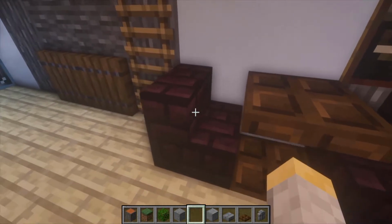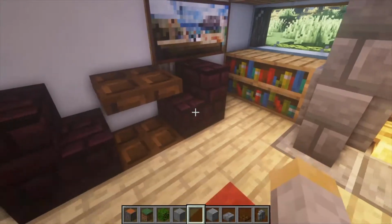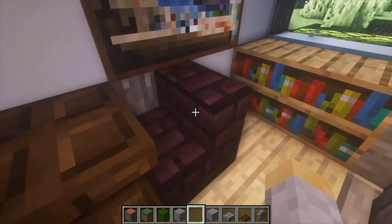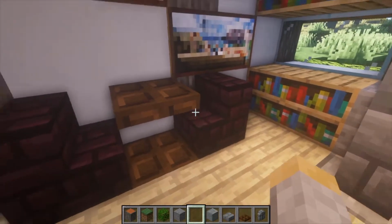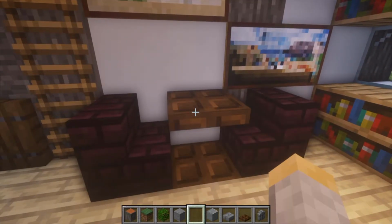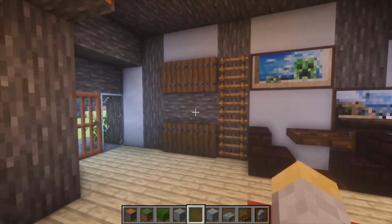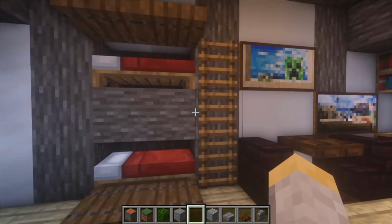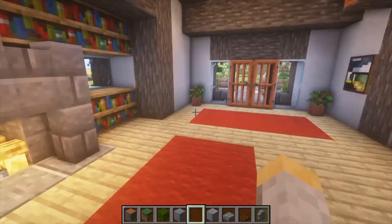They don't have red steps that I could use. I was going to use them for chairs, but I guess these dark ones, they work fine. There was this nether brick or something. We got that, and we use a little trap door here as a table. And then over here we got bunk beds.